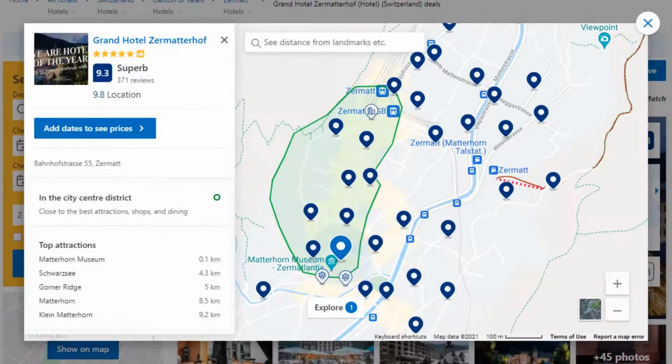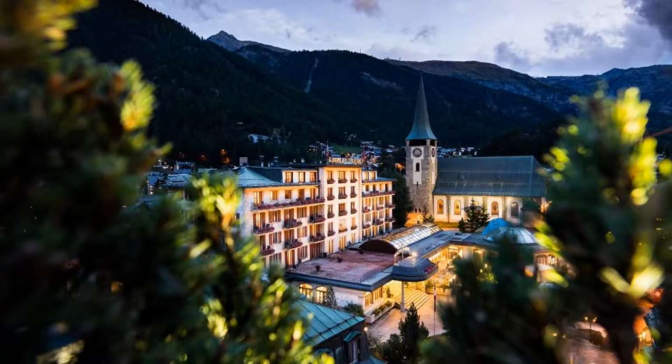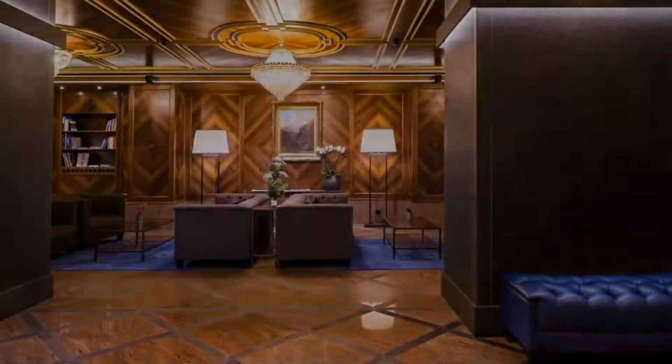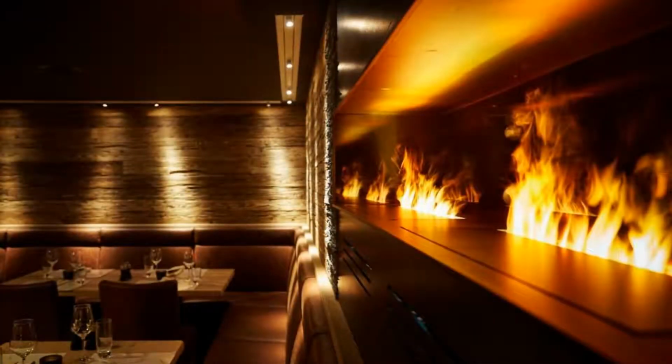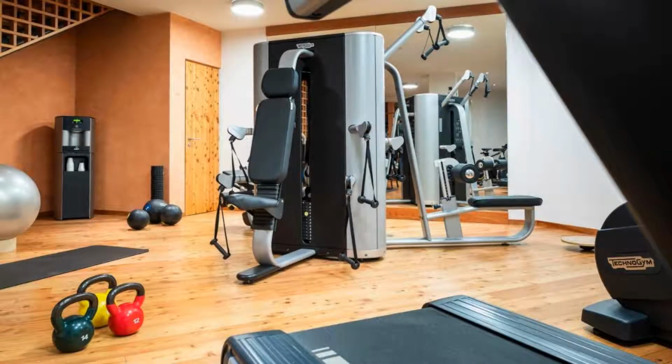Number 4. It's a 5-star hotel. The location of this hotel is outstanding and guests love walking around the neighborhood. Check-in time is 3 p.m. and check-out time is 12 p.m. Guests are required to show a photo ID and credit card at check-in. Pets are allowed in this hotel.